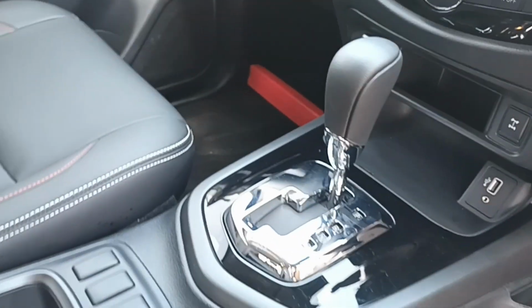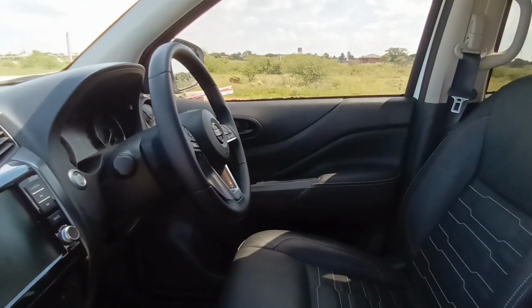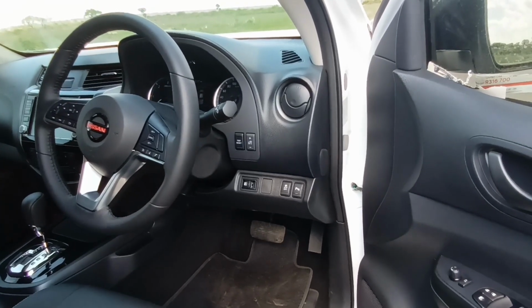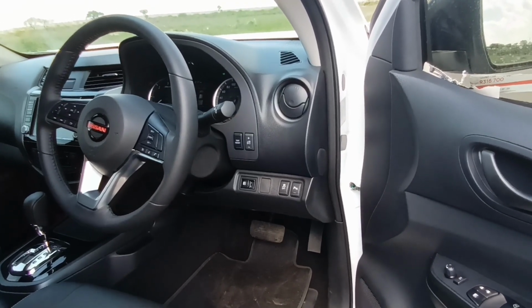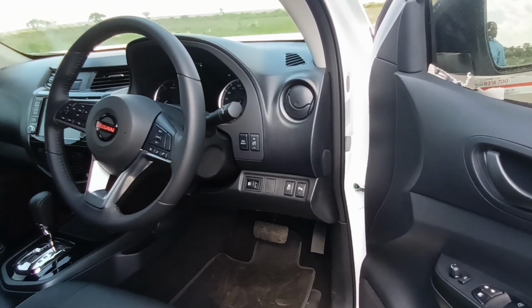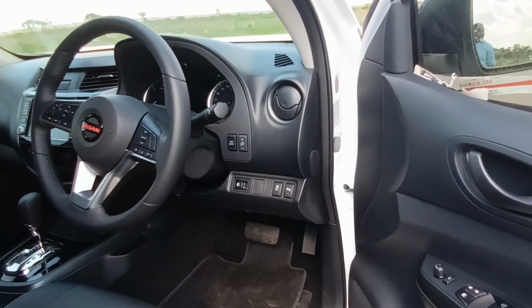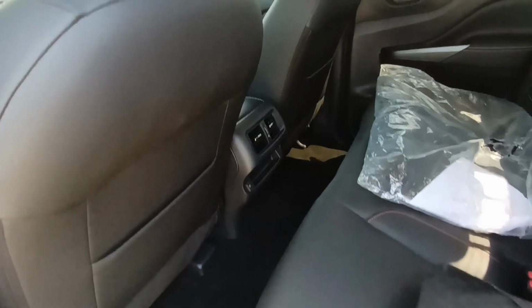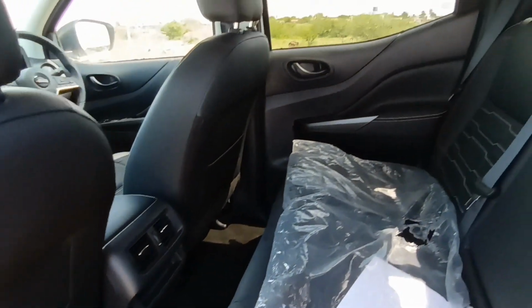Some executive features in this model include an electrically adjustable driver's seat, cruise control, automatic headlights and windscreen wipers, and the biggest and cheesy flex for me is the power sliding rear windscreen. With 3 USB charging ports in front and 1 in the rear, there won't be any feuds over who gets to charge first. Backseat passengers also get their own rear vents.